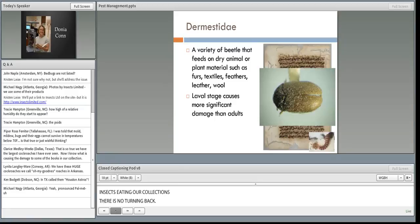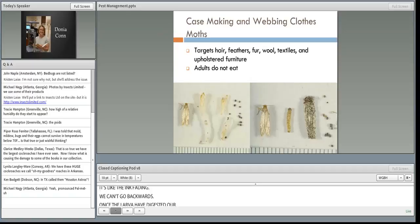Another big problem predominantly in our museums are the casemaking or the webbing clothes moths. They're actually two different kinds, but they pretty much attack the same things. So hair, feathers, fur, wool, textiles in general, as well as your upholstered furniture, not only for the upholstery fabric itself, but a lot of times if you've got wool stuffing in your furniture, they're going to go for that too. Horsehair, they're going to go for that. And so you can see the casemaking clothes moth here on the right.